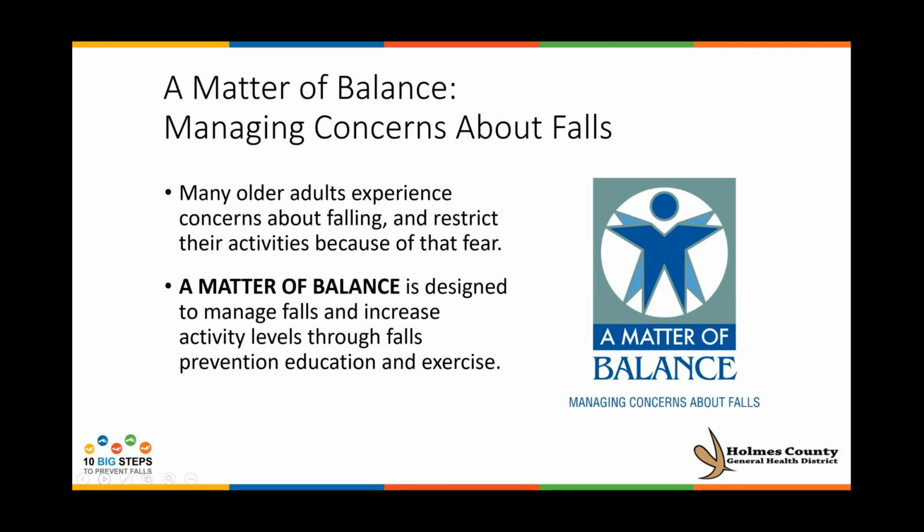Another evidence-based program that you will find on the SteadyU website is called A Matter of Balance, Managing Concerns About Falls. And this is an educational-based, 8-week program, where they talk about falls, fall prevention, attitude towards falls, and the biggest thing is about a fear of falling. Because we know, we've talked about this at the beginning, that when we have a fear of falling, we usually start restricting our activities. And when we start restricting our activities, that means we stop moving. And when we stop moving, that's when things start happening. Falls could increase, our body will change, might have opportunities for high blood pressure now, medication, that cycle.